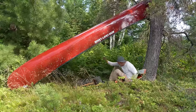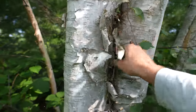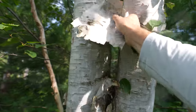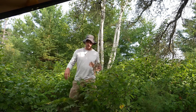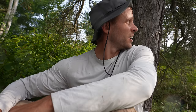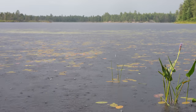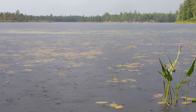Birch over there. Contrary to what a lot of people believe, this doesn't actually hurt the tree. You definitely don't want to strip all the way around it. Just breaking off the loose pieces is totally fine. Rain just started coming down. It's not too hard, and I could keep on the lake if I wanted to, but I figure I might as well just get off for a little bit and make sure I don't get completely soaked, because it wouldn't be the best way to start a trip.